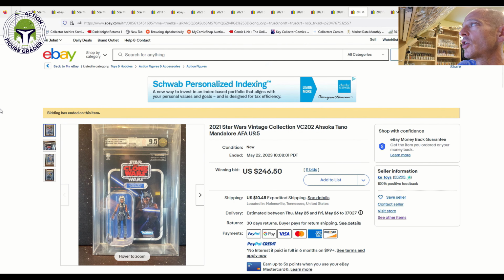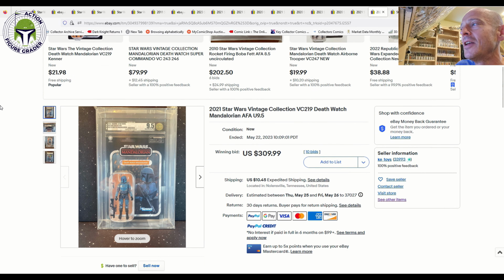Next up was an uncirculated 9.5 Ahsoka Mandalore. So this one is, again, a very high grade, and the price reflected that. It sold for $246.50. So, this is another one that collectors seem to kind of turn their back on in lower grades. But once you hit that 9.5 grade, it's going to bring some of the very discerning collectors out of the woodwork, so to speak.